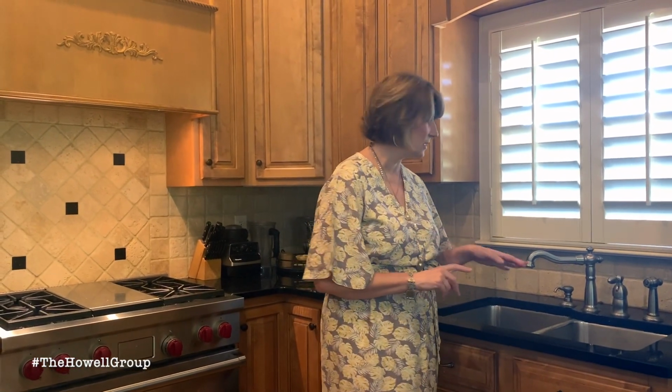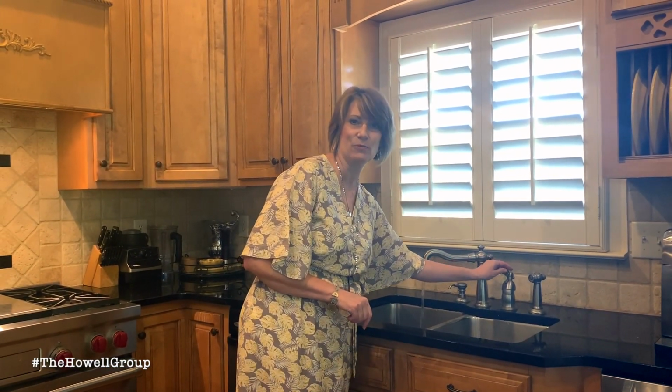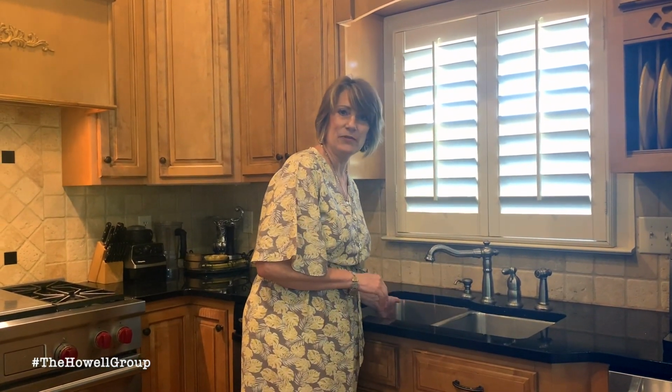Another thing you want to do is go into the kitchen and all the bathrooms. You want to run the water. You want to make sure that you've got good hot water and that the hot water heater is working. So leave it running for a few minutes. And when you get through and you turn the water off, check underneath to make sure there's no leaks.